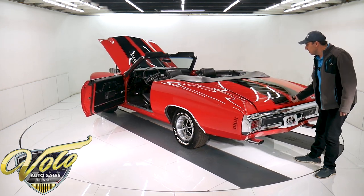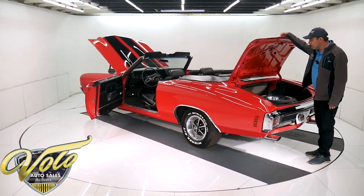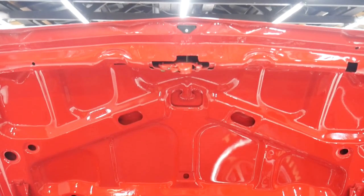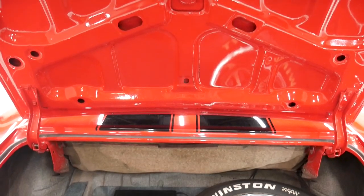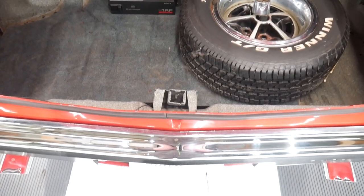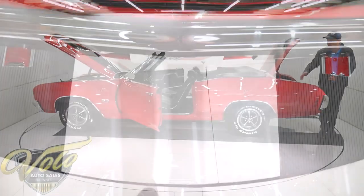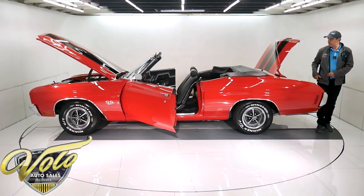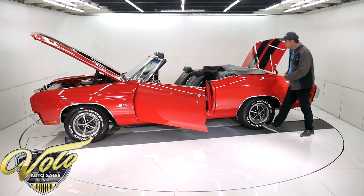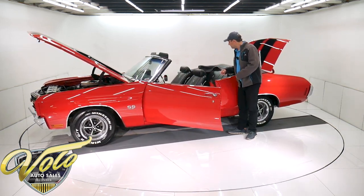Trunk compartment's very clean metal. I didn't see any cuts or splices. This quarter panel might be a full replacement. I don't see any cuts or splices, but when you look up in here, it's black. The new panels usually are black, so they must have done it at factory seams. I believe that side's the original quarter panel. Interior lights work.